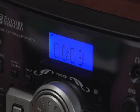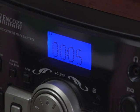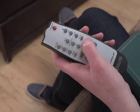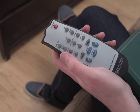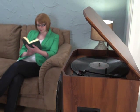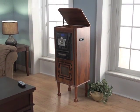An LCD display with blue backlight shows song selection, radio station, and other key information. And stay seated because the remote control lets you make selections from the comfort of your couch. The Encore 5-in-1 Music System Consolette, a delightful mix of current technology and yesterday's charm.